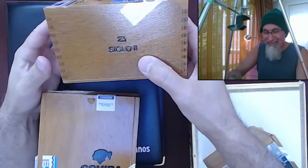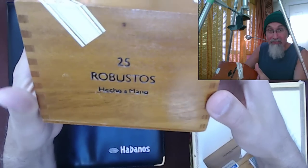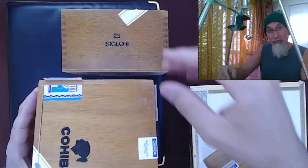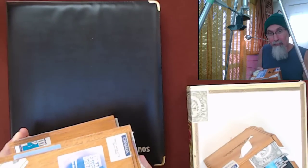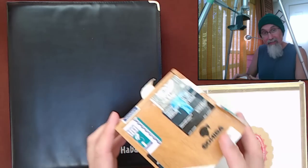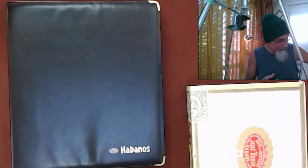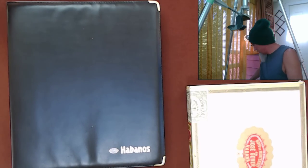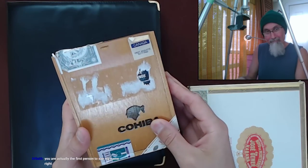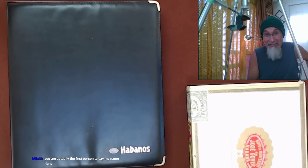This is Siglo 2. Here's Cohiba Robusto. Fantastic cigar. Okay, and Cohiba is on the strong side. It is overpriced, right? I didn't personally buy too many Siglo 1, too many Cubans myself, because I knew the cigars and I could smoke. Here's a Siglo 4, right? Nice boxes. And I've given some of these boxes away as presents.